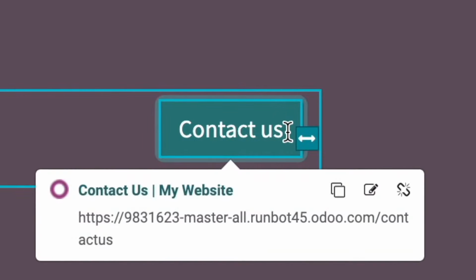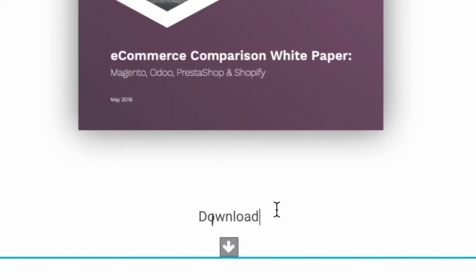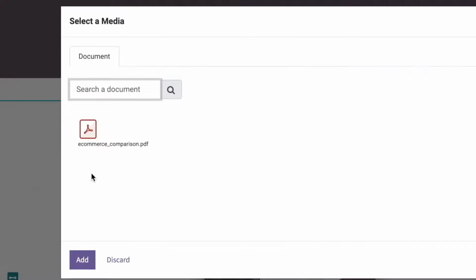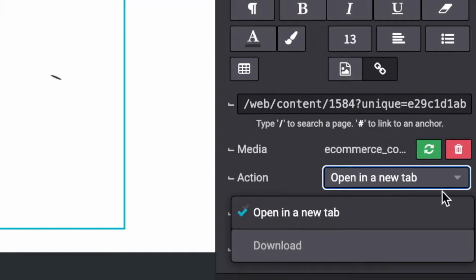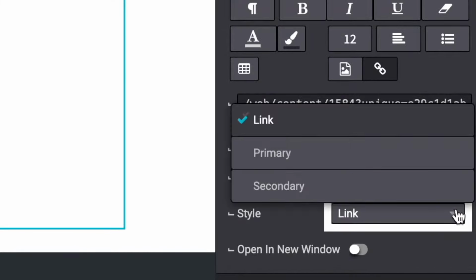The link edition has been reviewed in Odoo 15. The feature has been moved into the right panel. Today, it's even possible to attach a file in order to create a direct download link. To do it, simply select the text, click on the link button, select your file, select the download option, choose your button style, and that's it.